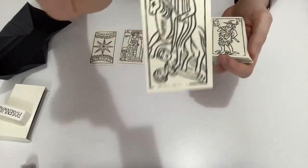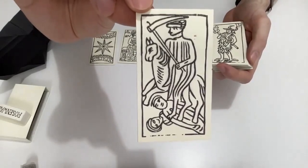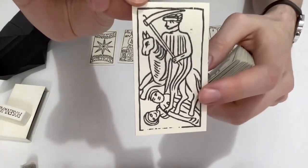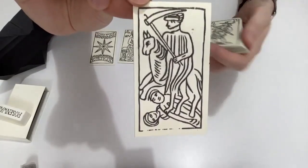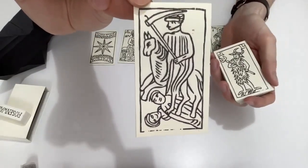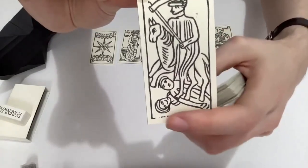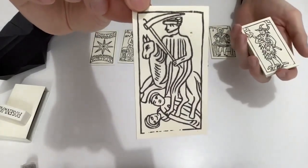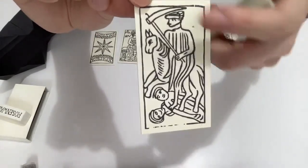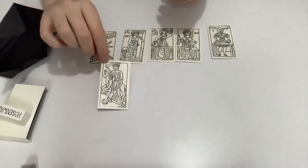We have death here. Now, what's interesting about death is that, for one, he's on a horse, but two, you see these two figures laying here. And in cards such as Noblet or Dodal, you don't see the bodies of the people, but you still have two heads that are on the ground. And so this is very familiar to us if we read with Tarot de Marseille.